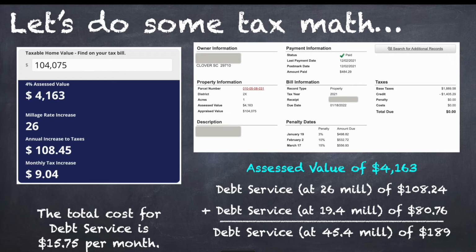This calculator was designed to estimate the tax impact for owner-occupied homes that are assessed at 4%. The estimation given by the calculator assumes that the tax base stays the same as it is now as when we will borrow the funds for the bond. It is based on a 2.5% interest rate for a 20-year loan. What you see here is only the debt service portion of the tax bill. Similar calculations can be done for other property types that are not assessed at 4%, such as cars, RVs, boats, and second homes.